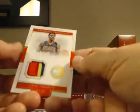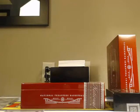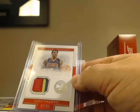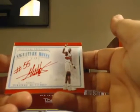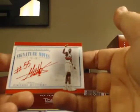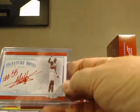Seven out of 25. 3-color patch for the Hawks, Jeff Teague. We got some red ink action. Signature moves autograph, 40 out of 49. Waving the finger, Mount Mutombo as a Hawk. I think that's our first signature moves this year. Last one was Clay Matthews. Yeah, maybe LaDainian Tomlinson.